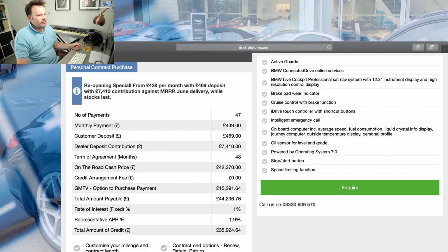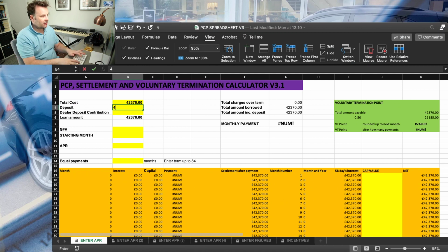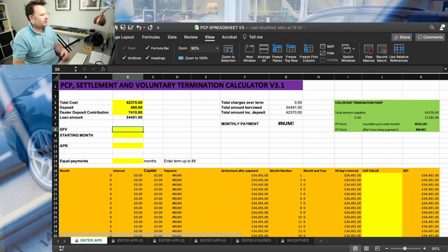So if you remember from yesterday, the cash price was 42,370, so we'll put that into the sheet. The deposit on our side was 469, and the deposit from the dealer was 7410. And we couldn't actually get the maths to calculate properly. There is another deposit or something going on in this quote that isn't shown, because if you multiply 47 by 439, add on the deposit and add on the guaranteed future value, it doesn't quite compute, but we'll assume it does.